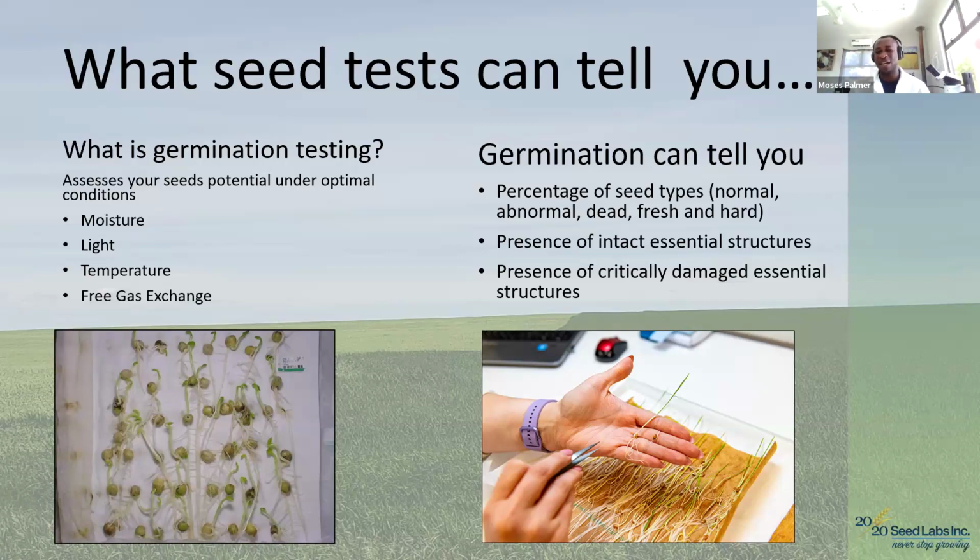When we talk about healthy plants, we are talking about the presence of essential structures that are healthy. By essential structures, I'm referring to your roots, shoots, cotyledons and endosperms, and that whole structure together. We have enough experience as agronomists and individuals joining this conversation to understand the impact roots and shoots and leaves have on plant growth and development, so I won't spend too much time going into that.